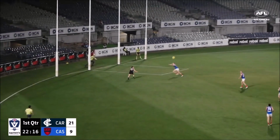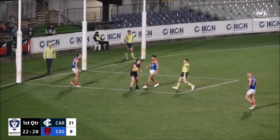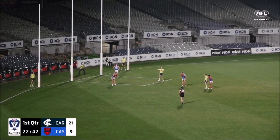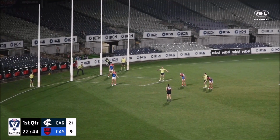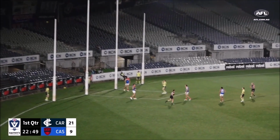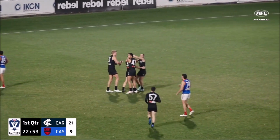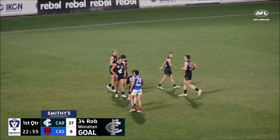They're still going to go all the way forward. Or they may make a meal of it here on the slide, though. Robbie Monaghan only just. Now he can kick one of his own. The Irishman has made a new home here at Ikon Park. Gives Carlton their 4th goal of this contest after 23 minutes. 4-3-27 to 1-3-9.